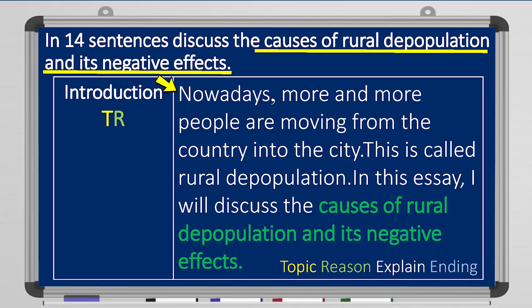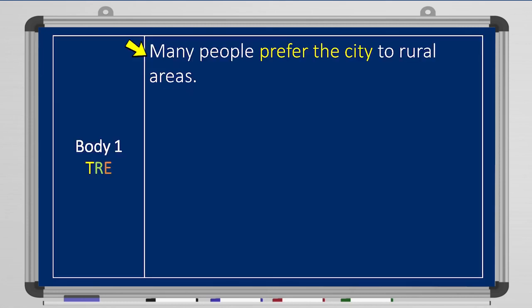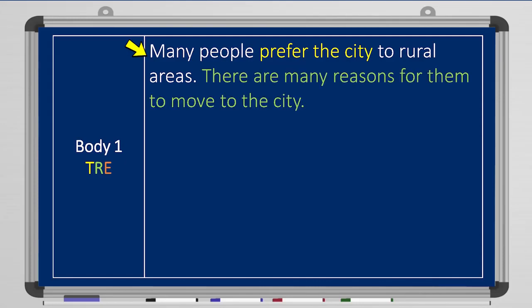So remember to always follow the tree strategy. Write down what your topic is, what the reasons for that are, and then explain. Let's see how that works. Many people prefer the city to rural areas. This is a fact. There are many reasons for them to move to the city.